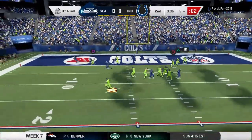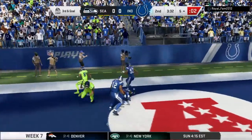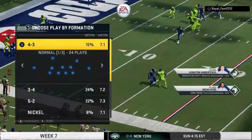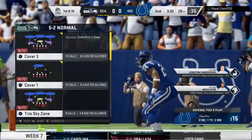Now Watson on 3rd and goal. Buying time to his left. And this is going to be intercepted. Picked off with great anticipation. He had a little bit of the turnover bug last week. 3 interceptions. Not an absolute disaster, but another one here.